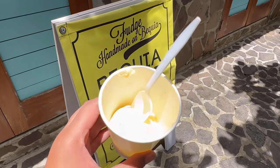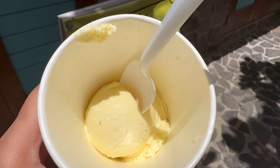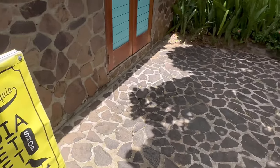So we got an ice cream. I took passion fruits to try. So yeah.